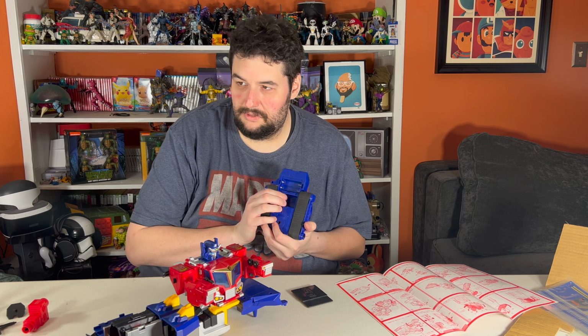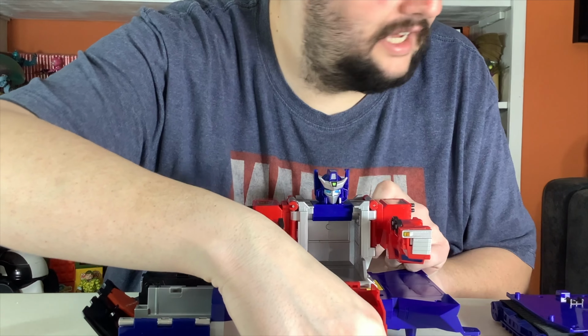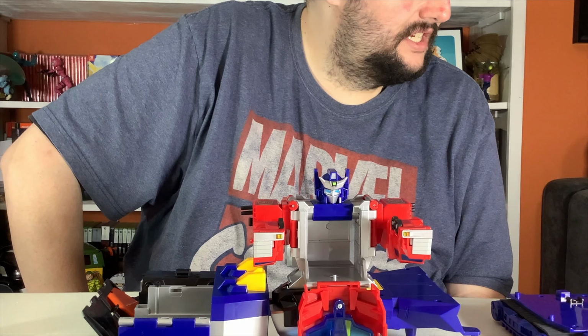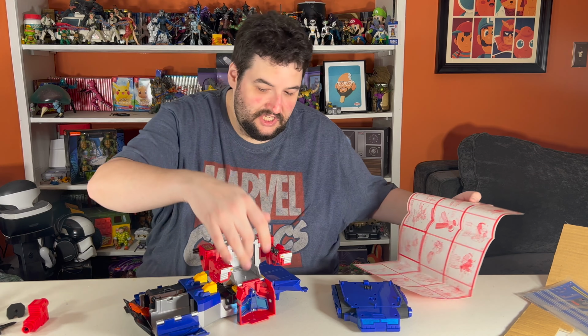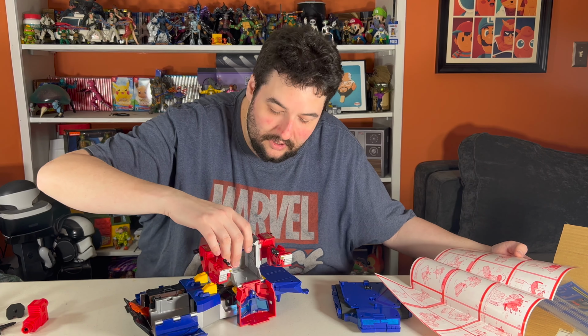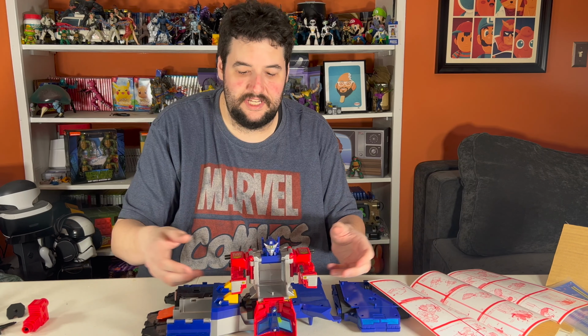Do we have 4 AA batteries? I actually think we do. And you open this up. So he's got just kind of an open chest situation. But yeah, so this hangs open, so it's just more inside of the base. Because that's what he's doing. He's turning into a battle station.